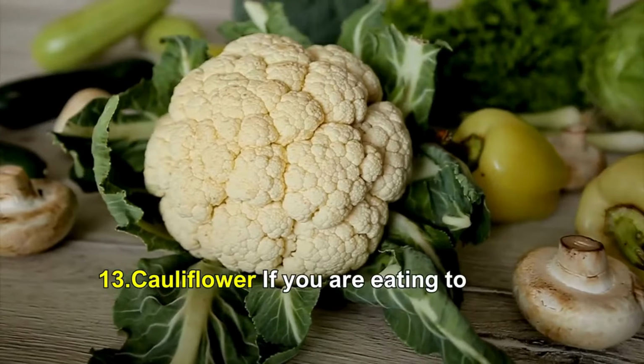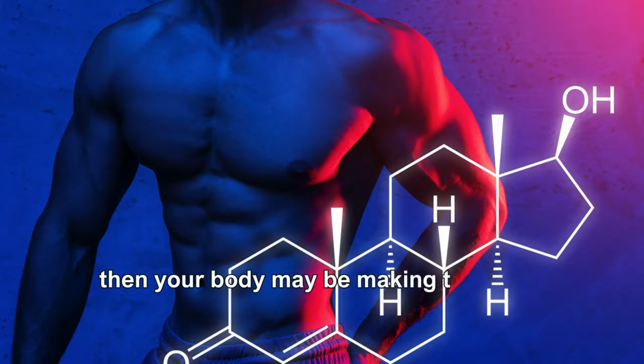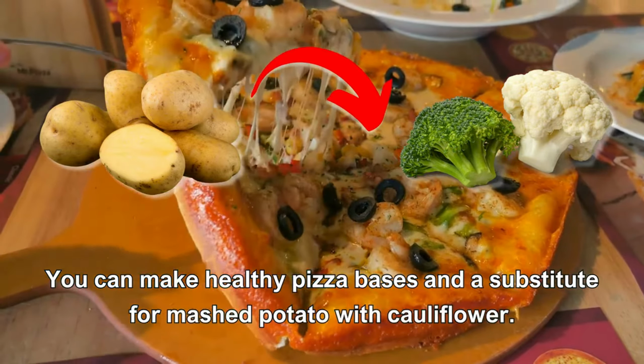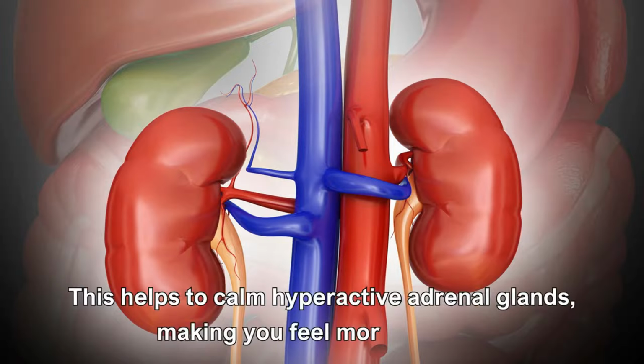13. Cauliflower. If you are eating too many carbohydrates, then your body may be making too much testosterone. You can make healthy pizza bases and a substitute for mashed potato with cauliflower. This helps to calm hyperactive adrenal glands, making you feel more relaxed.